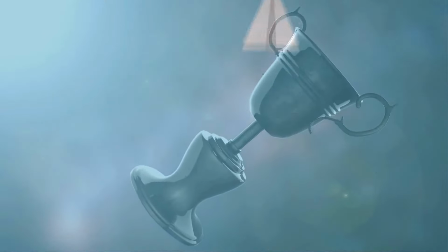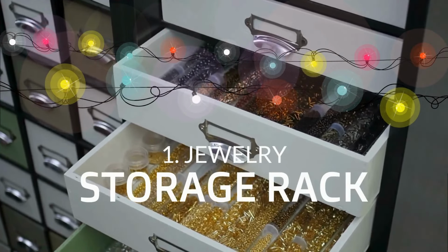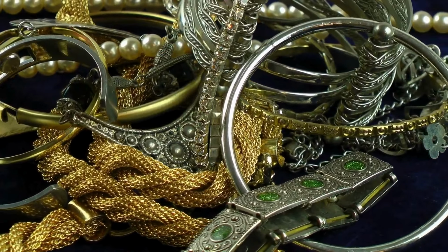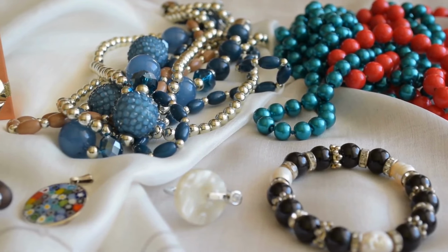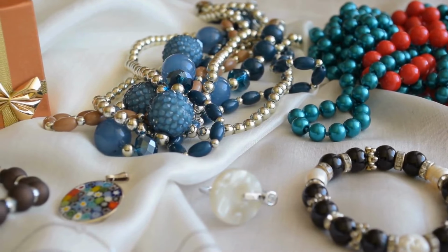And lastly, number 1, jewelry storage rack. Don't you hate it when your necklaces, rings, and bracelets get tangled? It must be yes. Even if you carefully place them in your jewelry boxes or hang them on a latticework, they always find a way to wrap around each other, right?